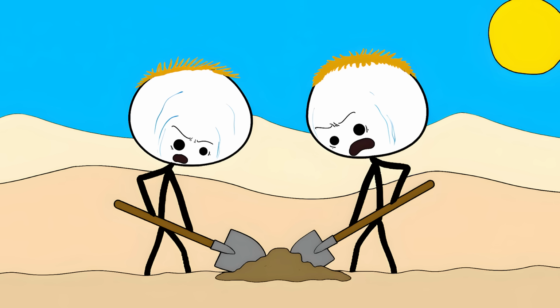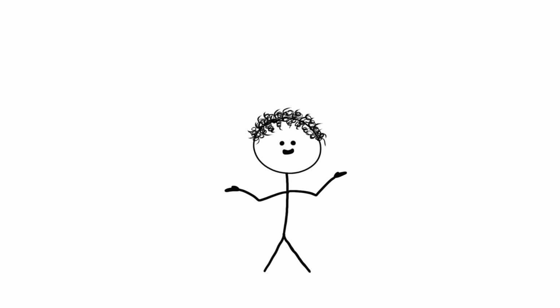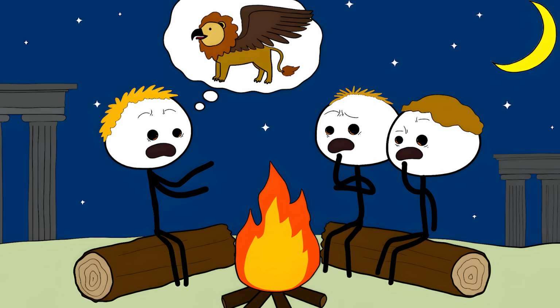About 2,500 years ago, ancient gold prospectors were digging for gold in the Gobi Desert. Instead, they found a massive skull with a beak like a giant eagle, attached to the body of a four-legged beast. What they actually found was a Protoceratops fossil, but they didn't know that. All they knew was they discovered the remains of a creature that shouldn't exist. This is probably how the legend of the Griffin was born.